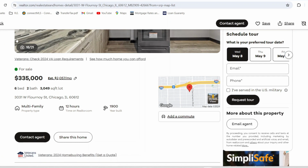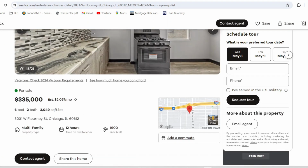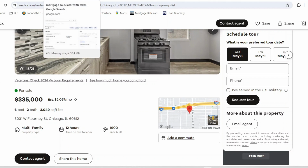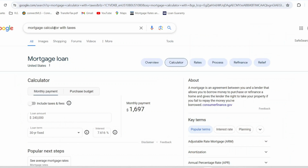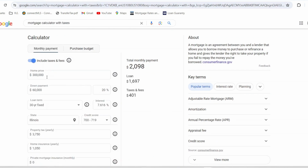All right, the first thing we need to figure out is what would the mortgage on this bad boy be? To get an estimate, I should say, all you have to do is Google mortgage calculator with taxes. And from there, you'll be taken to this website, very handy. So for the home price, let's type in the listing price, which is $335,000. Now for your down payment, your FHA loan only requires a 3.5% down payment.